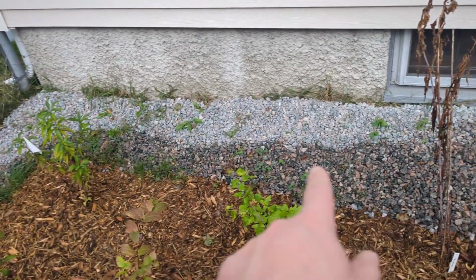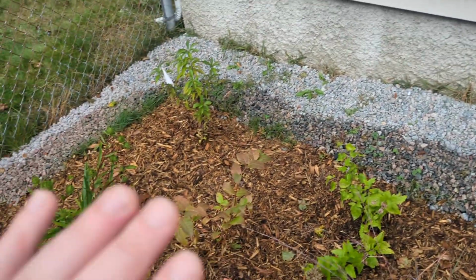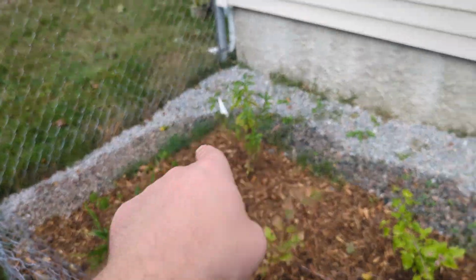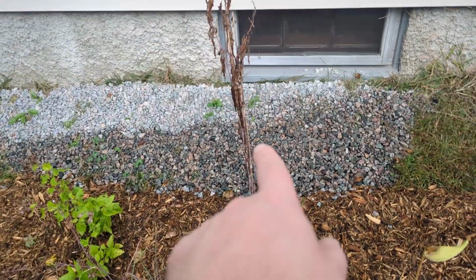Stone's expensive. I bought some, laid it down. I'm going to edge out all my gardens with this eventually, just to help with erosion, help keep the weeds out. I just threw it right down over the grass, and as you can see, it killed pretty much everything except for this strip and a couple of stragglers, which I'll just rip up. Some of these I might even keep.